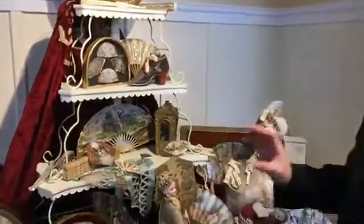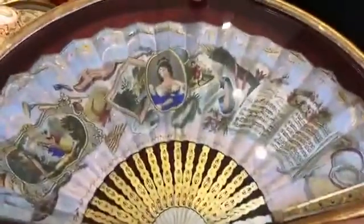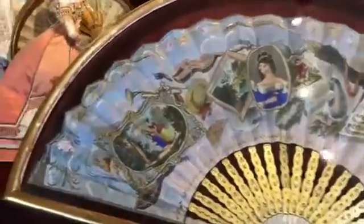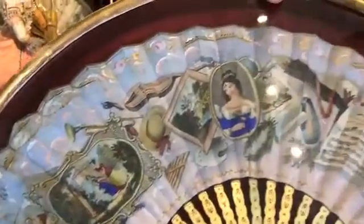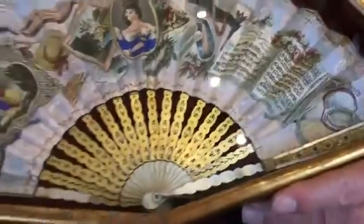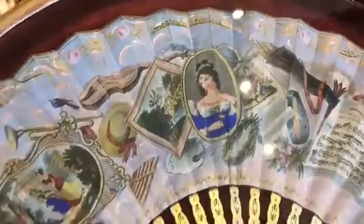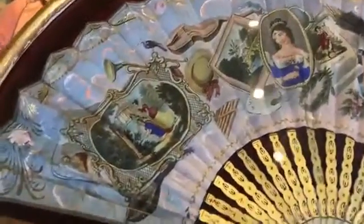But the other one that is really, really important to me, because besides my love of antiques and dolls, I am an opera lover. And, you know, it pays to be a culture vulture. And this is a really important person in the history of opera. And this is an allegorical fan. And sometimes you do have to research things.